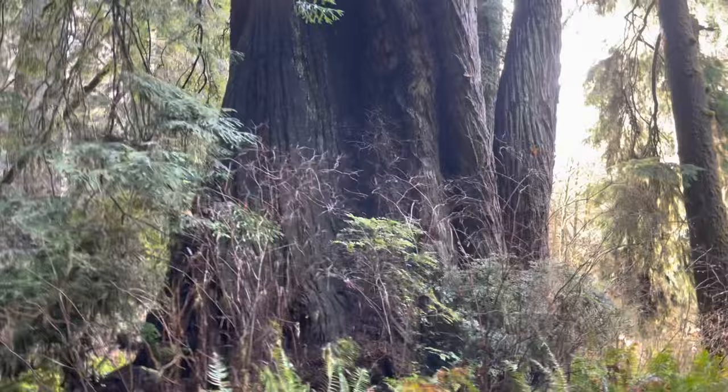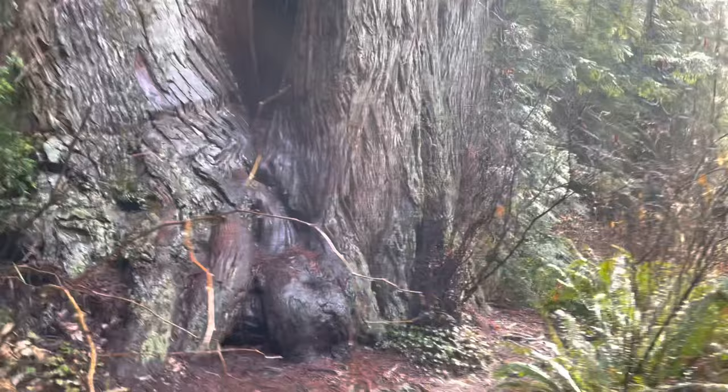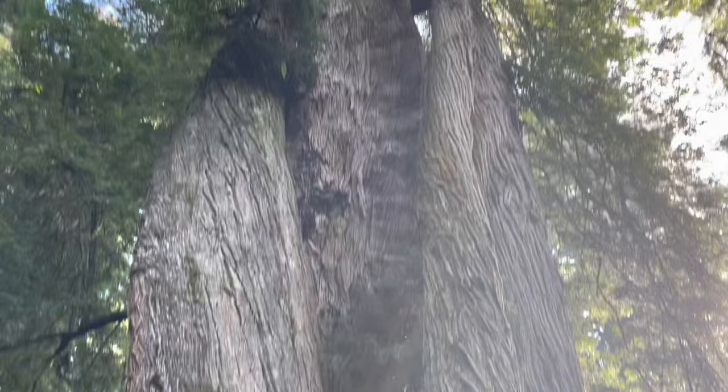So what it is, you've got a massive trunk with different spars coming off of this. And they start getting wrapped up around each other. Corkscrew tree. Prairie Creek Redwood State Park.